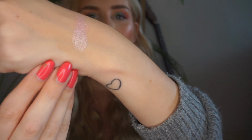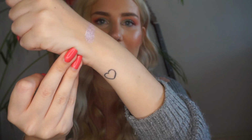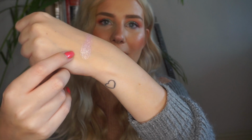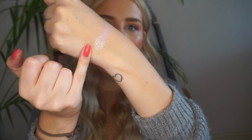So there you have Barb swatched out, and I don't think the camera will actually pick up how beautiful it is. I think maybe you will see that it has a pink base, and then it has a kind of golden green shift, and then it also goes to a bit of a blue shift. I'm hoping that you can see all of that on camera, but it's just so pretty, and it's almost a multi-chrome.